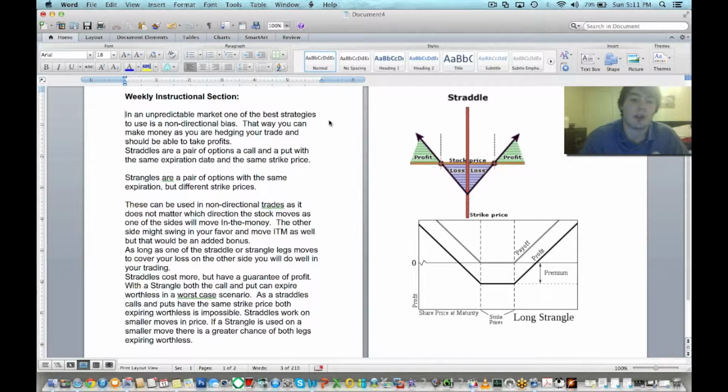It's an unpredictable market. One of the best strategies to use is non-directional. Directional being you buy a put if you think it's going to go down, you buy a call if you think it's going to rally up, bullish. Non-directional means, hell, we don't know where the stock's going. We know there's some bad earnings. We know that it's very volatile right now. And we know it's going to move some way, but we have no idea which way it's going to move. That's non-directional because you don't have to know where it's going. That way you can make money as you're hedging your trade, and you should be able to take profits.